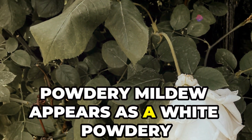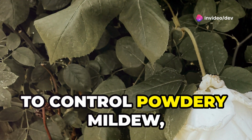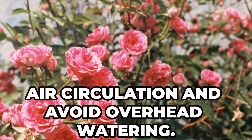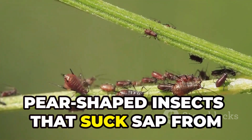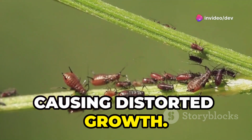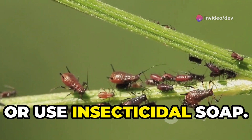Powdery mildew appears as a white powdery coating on the leaves, stems and buds. To control powdery mildew, plant roses in a sunny location with good air circulation and avoid overhead watering. Aphids are small, pear-shaped insects that suck sap from the leaves and buds of roses, causing distorted growth. To control aphids, spray them with a strong stream of water or use insecticidal soap.